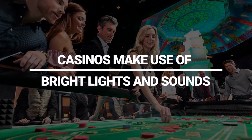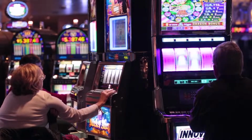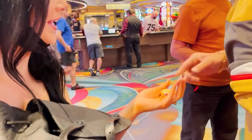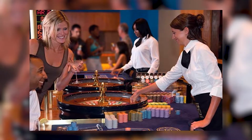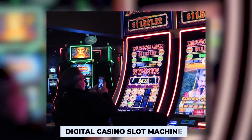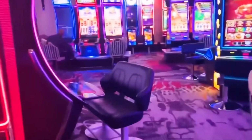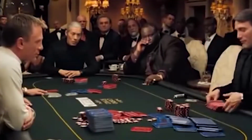casinos make use of bright lights and sounds. You may have noticed the dazzling lights and loud noise as you entered the casino. While some may feel that this is part of the design, all of these were picked specifically to keep the players awake. Casino operators' primary goal is to keep their customers longer to earn more money. In addition to this, every time you play around on a digital casino slot machine, or any game for that matter, you'll notice eye-catching visuals and sounds.